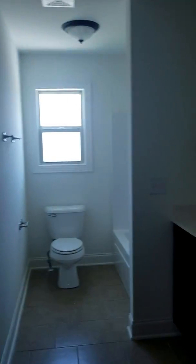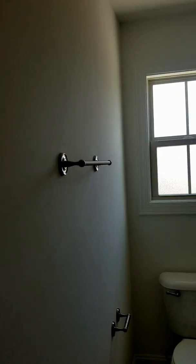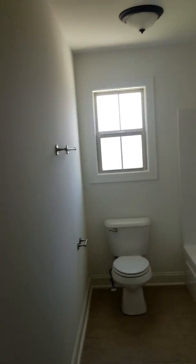Super duper nice. And this, oh, I like the bathroom. The bathroom is nice. Double sink. And it has a standard tub, standard toilet, and a frosted glass window. I like the frosted glass windows that people do now.